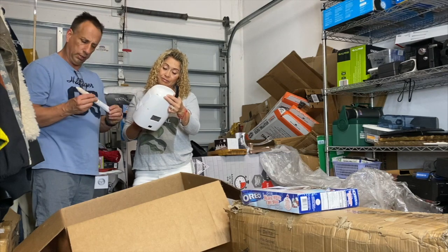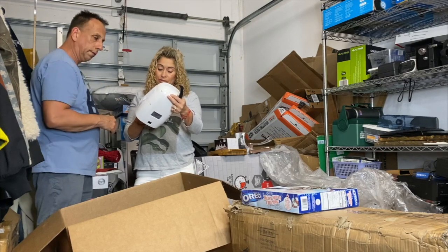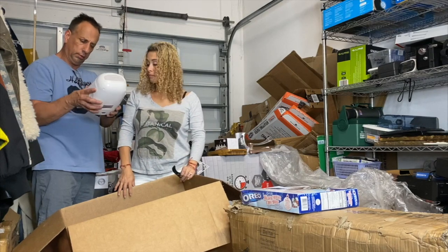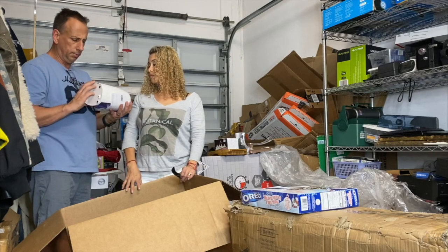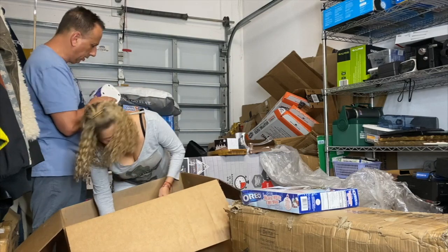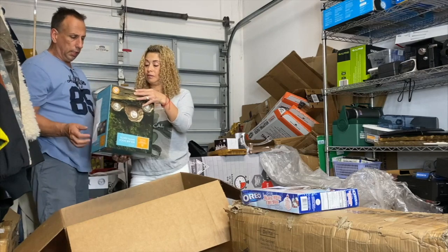It says broken, but it doesn't feel broken. It does say broken, but everything says broken. Without the box, it's broken. Eva Dry dehumidifier. But it's missing the cord. So that is broken. Well, it won't work too good without the cord. So it looks like we're getting to the bottom here. We're getting into some junk.